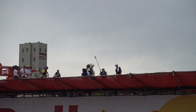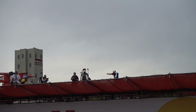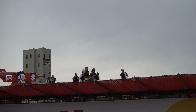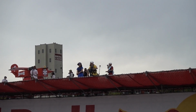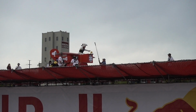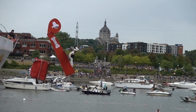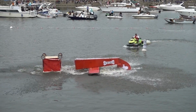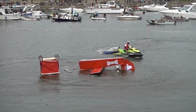And of course, this is the grand finale for me. It's the Peanuts float with Snoopy and Charlie Brown. Oh, Charlie Brown doesn't get to kick the football. Lucy took it away. Here we go. Let's see if Snoopy can fly. Come on, Red Baron. Oh, that looked like it hurt.